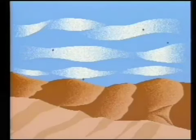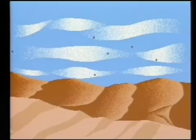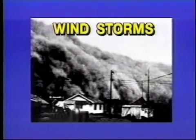So, the wind is an agent of change on Earth, both weathering and then eroding land, by creating and transporting loose sediment. Poor farm practices can create conditions for wind erosion. In America's Great Plains in the 1930s, for example, windstorms carried off topsoil from exposed, dry farmland, which lacked vegetation.